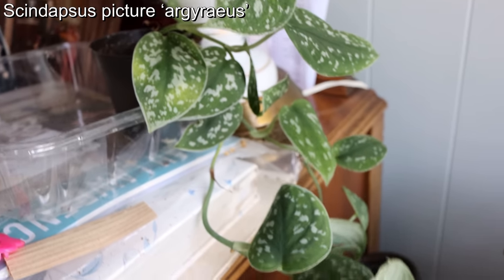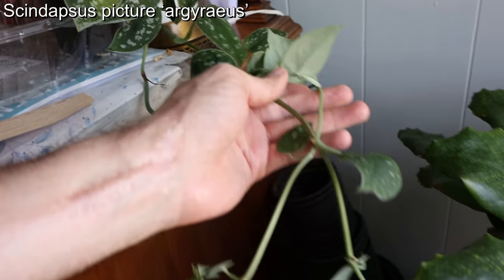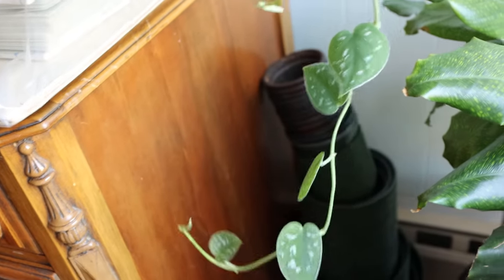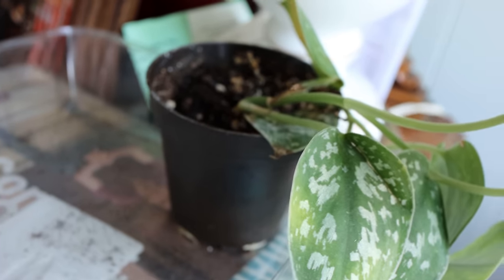We have an ignored Syndapsis pictus that I have over here. It might be due for a repot, I don't know. Not sure. It looks like it could go a few more months.